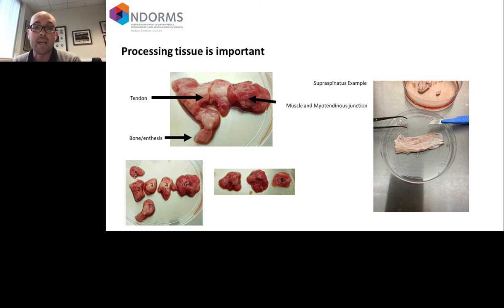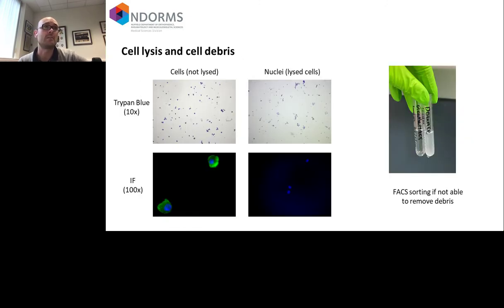One of the things that we have realized is that sample isolation procedures need to be adapted for each individual tissue to yield optimal cell numbers or nuclei numbers. For example, if you don't get this right, you can end up with a lot of debris within your sample. This is seen here. On the right, the person is holding two tubes, and the right tube is very cloudy. This is despite all of the nuclei lysing effectively. Unfortunately, there's just a lot of debris, and this can clog microfluidics if you don't remove it.